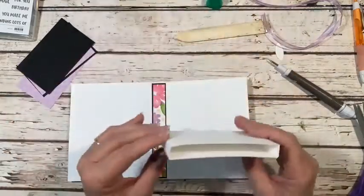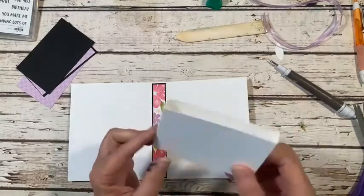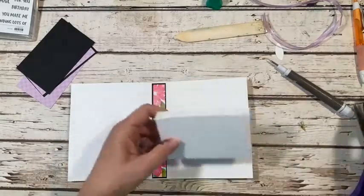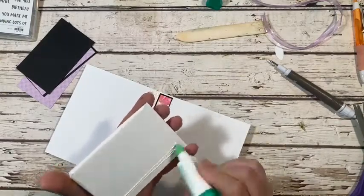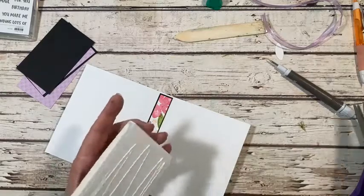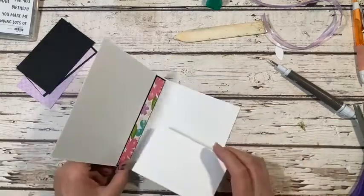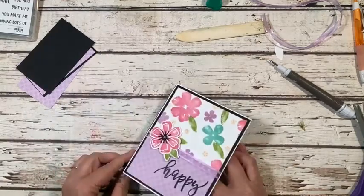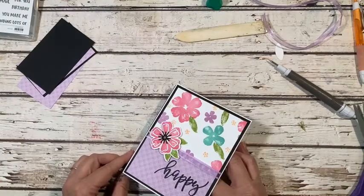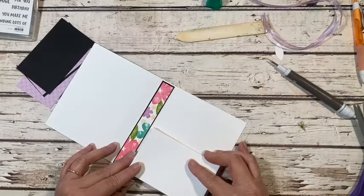Now we're going to glue these boxes down. I'm going to see which way. Okay, this is the one I kind of messed up on, so I think I'm going to do the inside on the bad side on this one. So we're going to put some glue on here, and then I am going to put this right up to that score line, just like that. And then I'm going to slide it around. This is where I like my liquid glue, because I can slide it right where I want it to be.